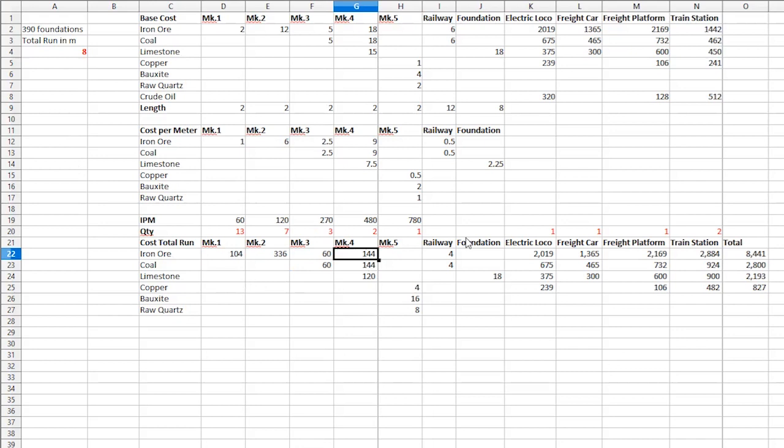However, the issue is that to set up a whole railway setup, you need not just the railway, but also the electric locomotives, and you're going to need two of them, a freight car, two freight platforms, and two train stations. So what we're going to do is just change these now. So we have two stations, two freight platforms, one freight car, and two electric locomotives. And now we have the price, if we actually reduce this to zero for a second, here we have the price of everything, and then the total amount that we need of iron ore, coal, limestone, and copper. This is quite expensive, and the issue is it's expensive to set up compared to these Mark 3, Mark 4 conveyors.